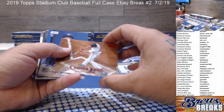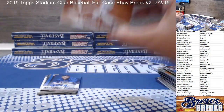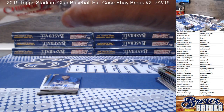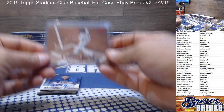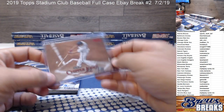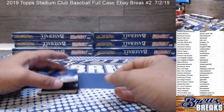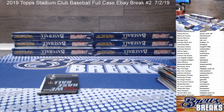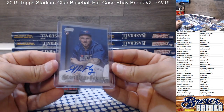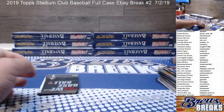Chipper Jones red for the Atlanta Braves. Man, I was opening so much of that stuff. You know the one card, Sean Reed Foley for the Toronto Blue Jays auto. The one card that they'll never fulfill is the Larry Fitzgerald patch auto.